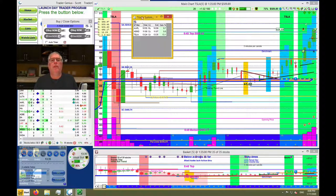Let's take a quick look at our trade summary. Apple, we got in at 10.55, got out at 10.59, 9.7%. Abio MD got in at 11, got out at 11.07, 9.8%. Tesla, 124 got in, 135 got out. So that's 11 minutes, 13.1%. So I think that's a pretty good day. If you did that consistently, I don't think it would take long for your portfolio to grow.